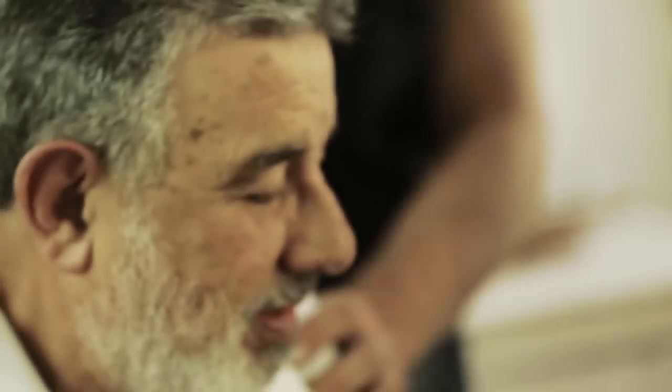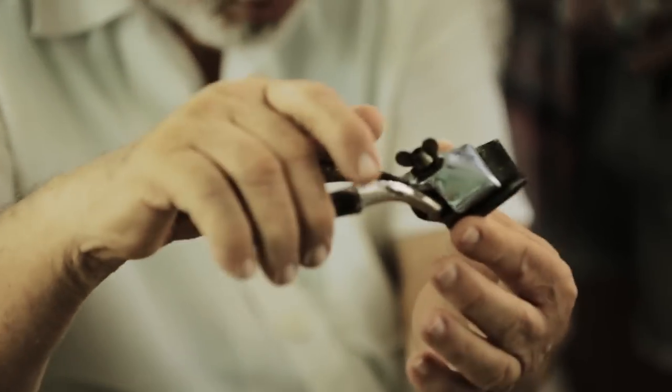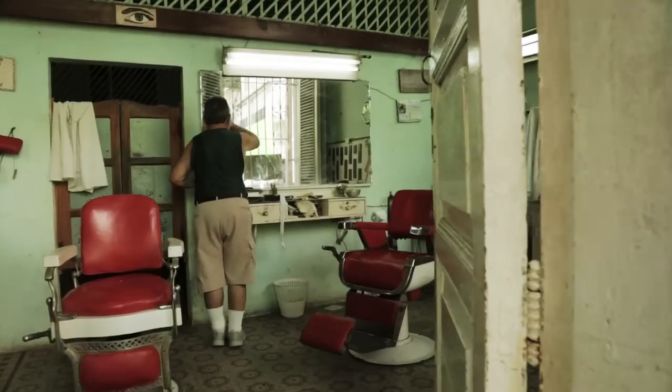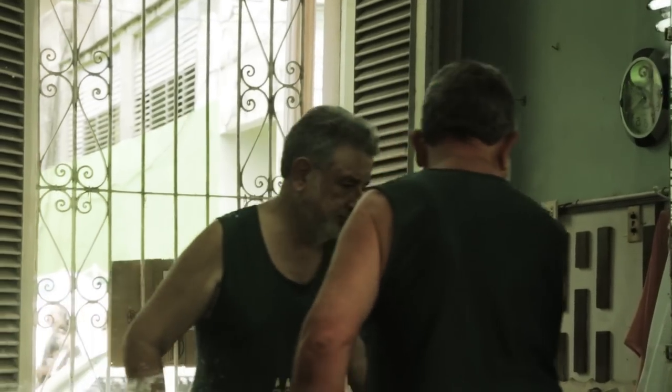Louis the Barber was a very cool man. He got that grandparent vibe and he makes us feel very comfortable. He was very happy to show us his way and the way he does his work. Something very old school and very authentic for something so simple, which is a barbershop.